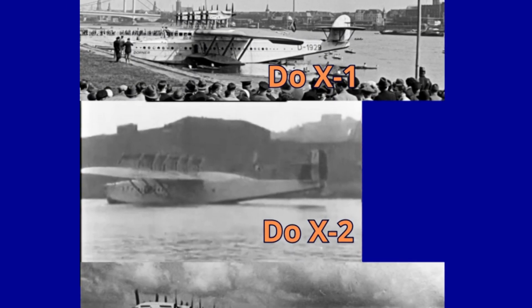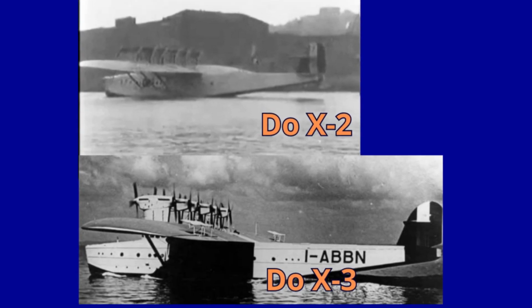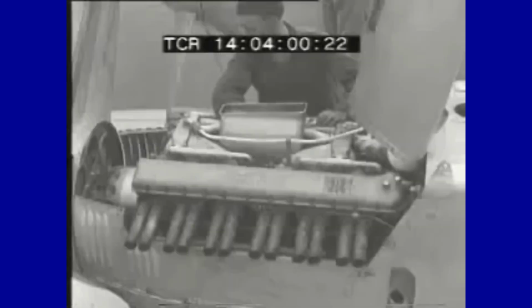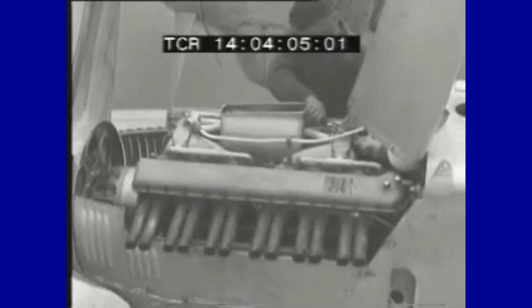In total, 3 Do Xs were built. The original was operated by Dornier, and the other 2 were ordered from Italy. The Italian variants were slightly larger and were powered by water-cooled Fiat A22RV12 engines. In an attempt to enter the US market, a transatlantic promotional flight was made from Friedrichshafen, Germany, on 3 November 1930, led by Friedrich Christiansen.